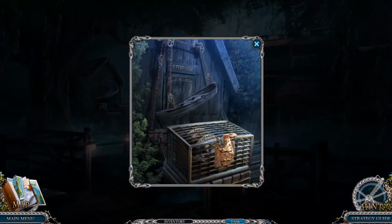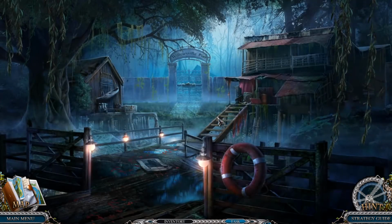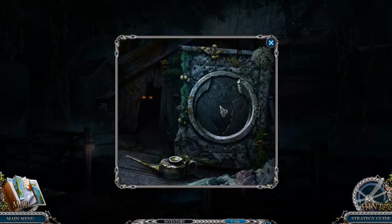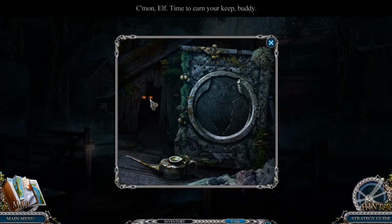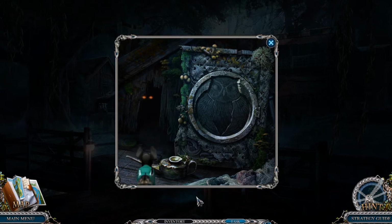Got a little shack over here. I'm sure they won't mind if I rifle through here. If I can get through. A little oil will loosen this up. Alright, so we need some owl for that. It's a theme here. Come on, Elf. Yeah, go in there with the eyes.